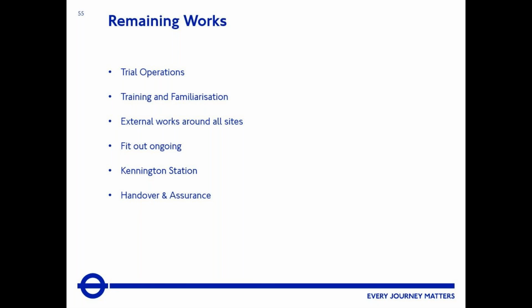So remaining works, like I said, we have trial operations still to do around the spring, early summer, and that will entail a lot of training and familiarisation for LU Ops. And then there's the external works around the sites, which still need a good go. There's a lot of drainage works and a lot of landscaping, soft and hard landscaping. And the fit out is ongoing.